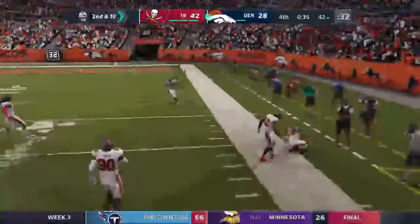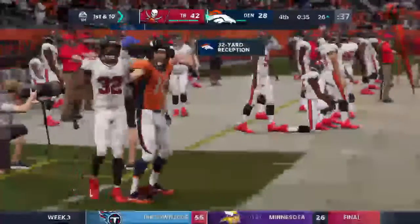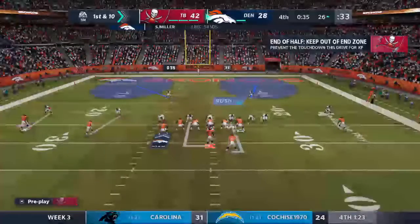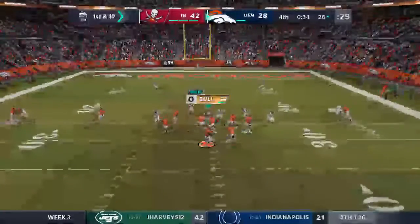He'll find Miller. That's complete. But he is out of bounds, but not before he's inside the 30. That's good. A gain of 32 that time. So now then, the big play has him all the way inside the 30 now, 1st and 10.